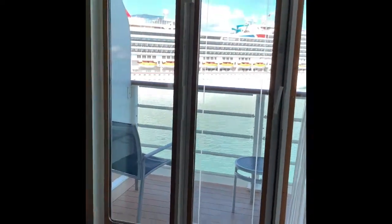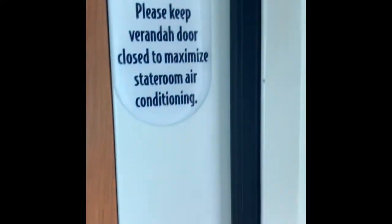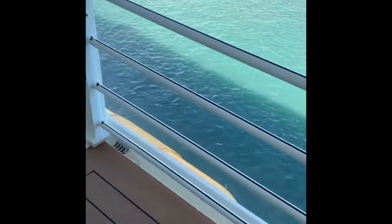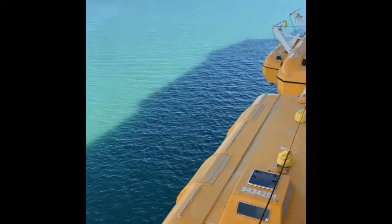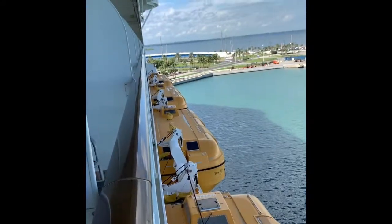Okay, and this is the finale. Let me stand back. Y'all see that? They have their own phone. Balcony. Please keep veranda door closed. Watch your step. Ouch. Plexiglass. Okay. This is nice. Look at that. Oh my gosh, you guys.